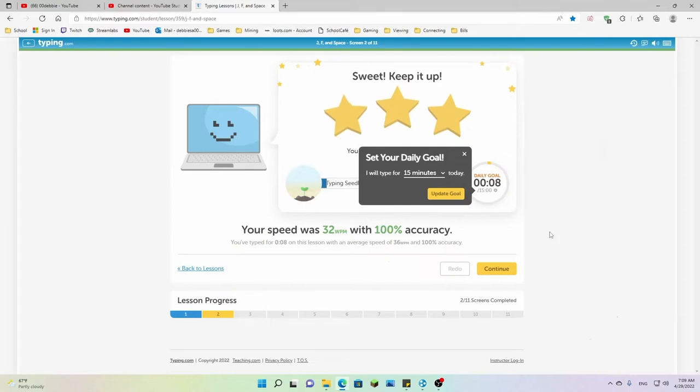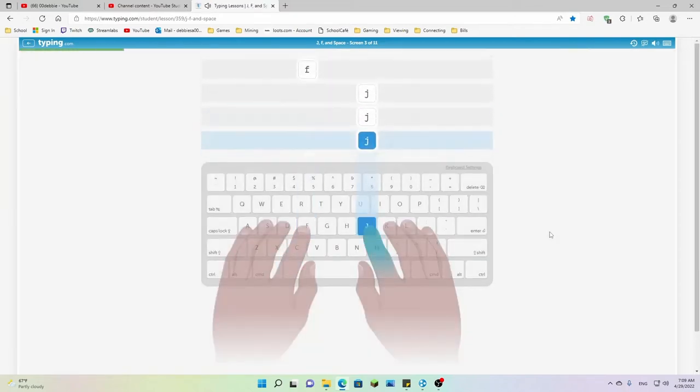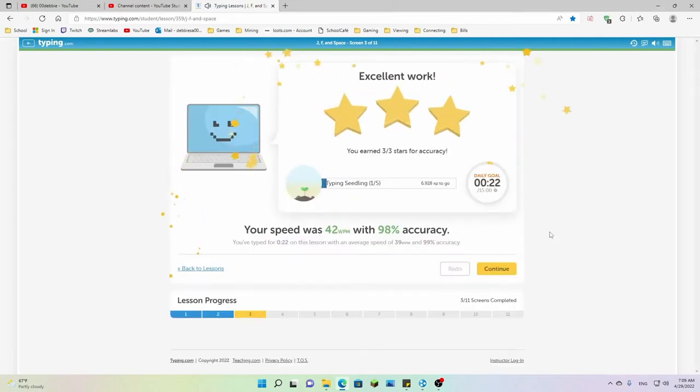And see, it's only measuring the time that we're actually typing. It's like 8 seconds on there so far. Type the letters as they fall. The letters are aligned with their location on the keyboard to help reinforce finger key position. That's good. It's J, J, F, F, F, J. That was pretty fast. I only missed one time.